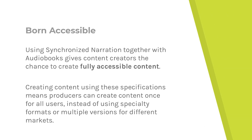Anyone who's familiar with the Born Accessible movement in EPUB knows that it's really important for us to be able to create content that's accessible from the start. And this is one of the goals of audiobooks. Using synchronized narration with audiobooks gives content creators the chance to create fully accessible content from the beginning. It means that a content creator can create content once for all users, as opposed to having to create multiple formats of content or multiple modalities of content just to meet different needs. It saves a lot of time, it saves a lot of effort, and it means that all users can access content in the same ways, be that through a retailer, through a library, or through special organizations.